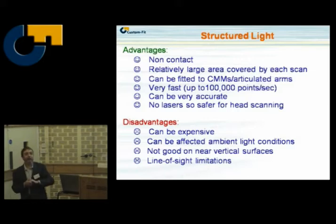Who do you work for, by the way? Sorry. Phase Vision. We are a supplier of structured light scanners.